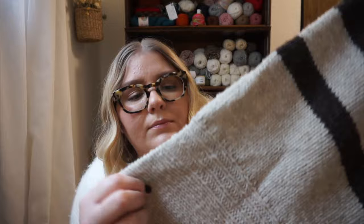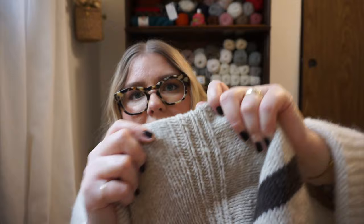So I want to make another one eventually, and I think I'll make it in my proper size, the recommended size for my measurements, and just in a solid color. I also love the detailing at the arm. So you do purls and knits, so you get this nice rib texture, and then you pick up the arm underneath. So I feel like that's a nice extra little detail that makes it more special. But yeah, this is definitely my most worn knit of 2023.